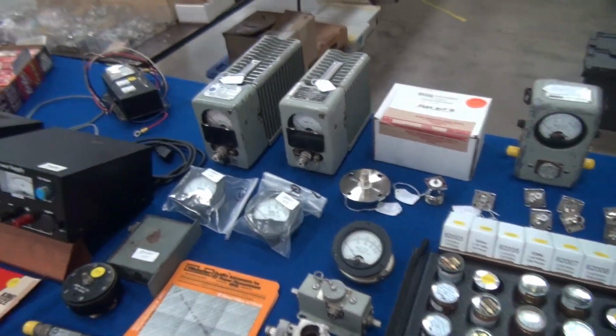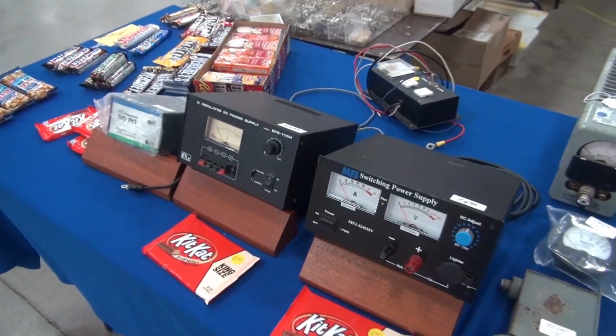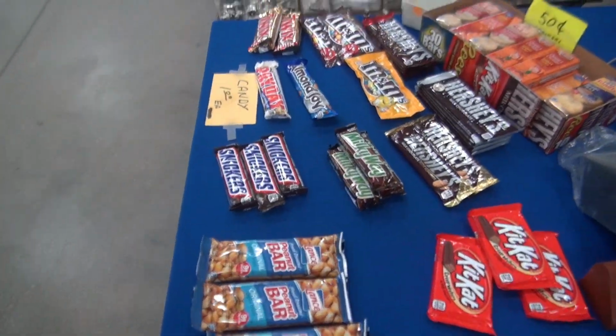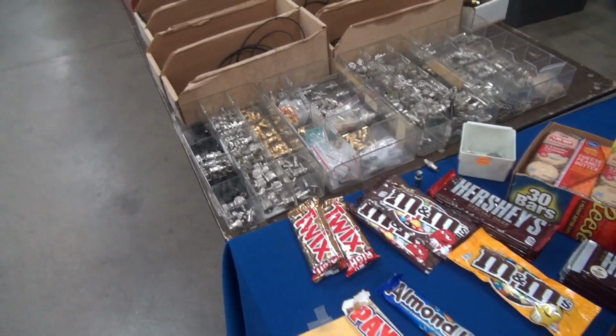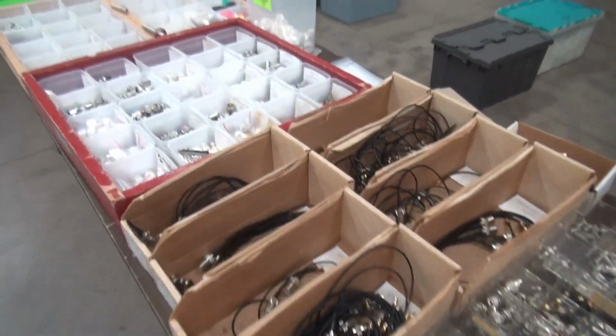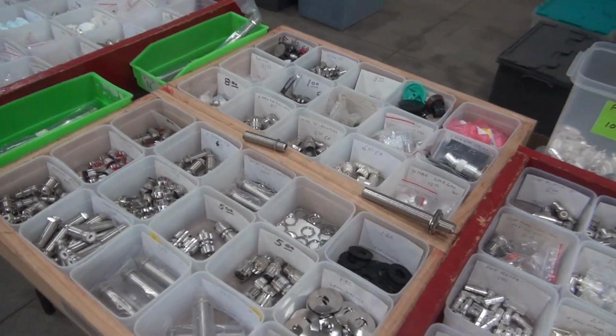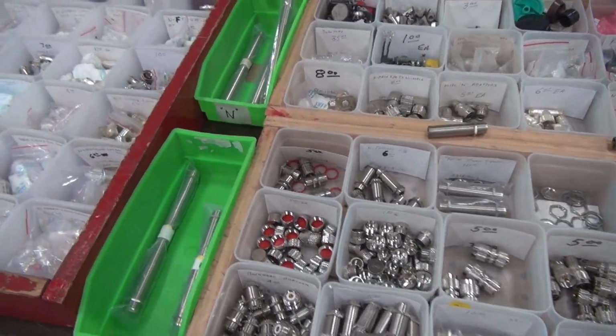And then of course, every year I buy a can of DeoxIT D5. It's the only cleaner to use on the contact, guys. And if you want a good deal, get a hold of Bruce here at EAE Sales. He's online. Got some Bird wattmeter stuff. Power supplies. Candy. That's good stuff. Coax connectors. You name it.